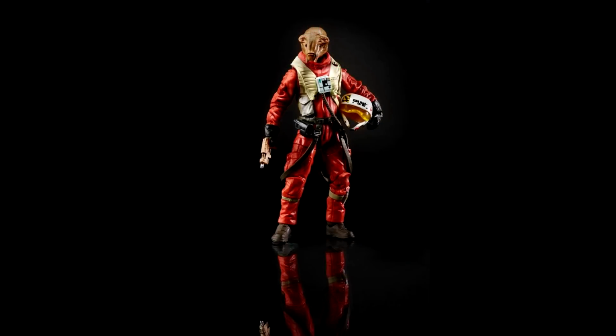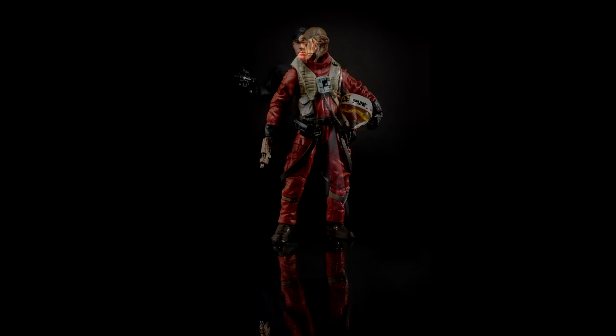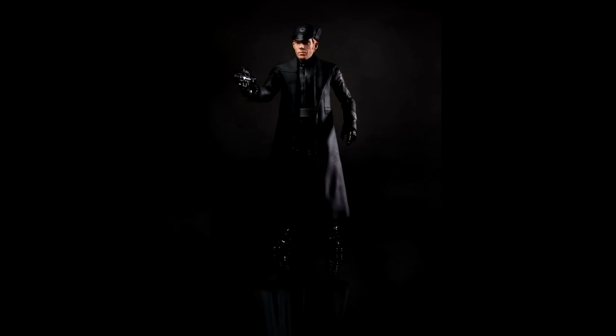As you can see, his helmet is off this time, giving you a better look at him. Definitely a unique design for a creature. He's also got a blaster there, and he still looks very cool, and I'm glad that the helmet is removable in the first place, because sometimes they wouldn't give you that option on some figures from Hasbro, you know that. Next up, a more clear image of General Hux from the First Order, of course, and not much has changed. He still looks like a Nazi.